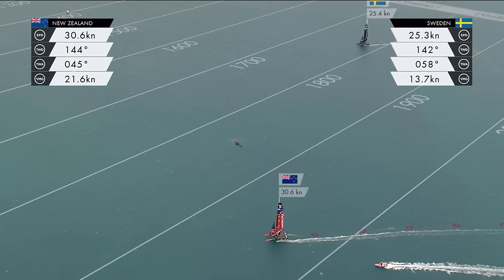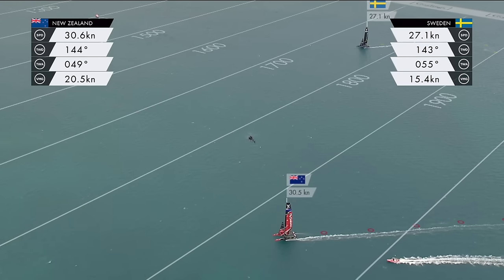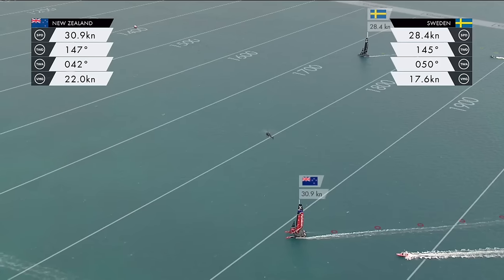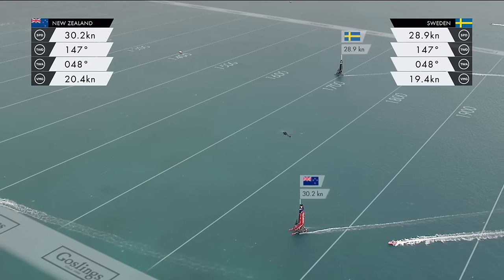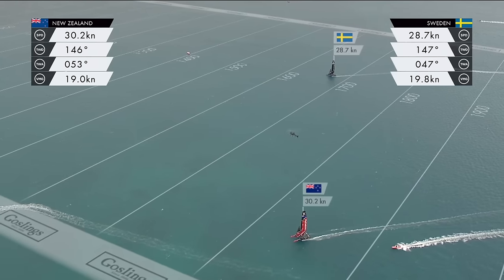A healthy lead at the moment for the Swedish boat under Nathan Outridge. Peter Burling is leaving it pretty late if he's to squeeze back into the picture here.